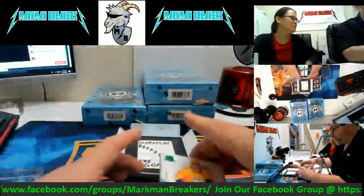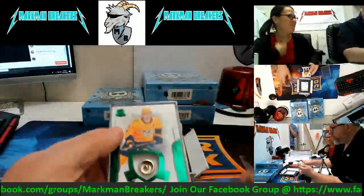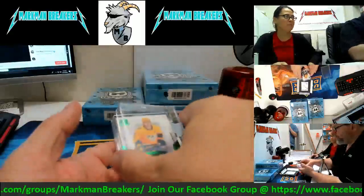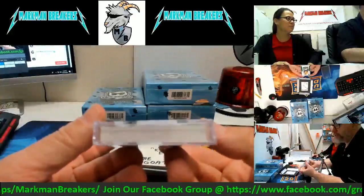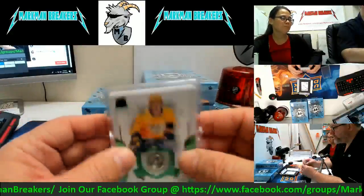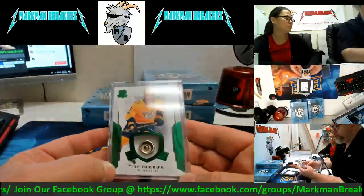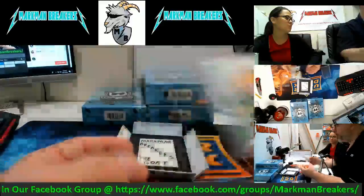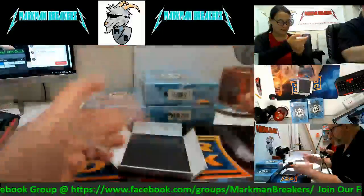Philip Forsberg for Nashville, button card, number 3 of 3. What a thing of beauty, huh? Wow, look how thick, guys. I mean, that's a 25-count card case, but in this case, one card. Feels, I'm not kidding you, it's beautiful. Look at that card. Super nice. Is that pretty? Yeah, that's beautiful. Cool. That is awesome.